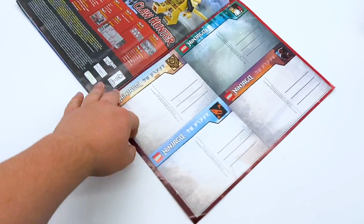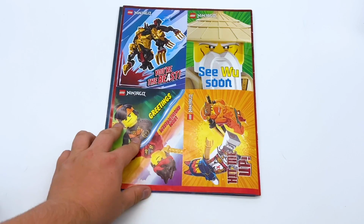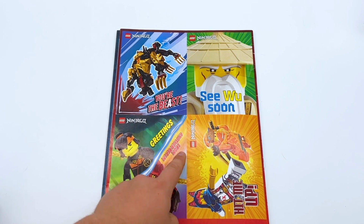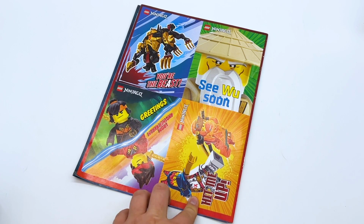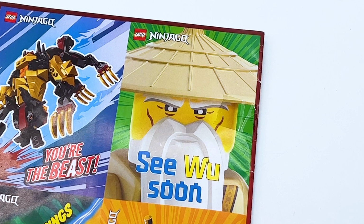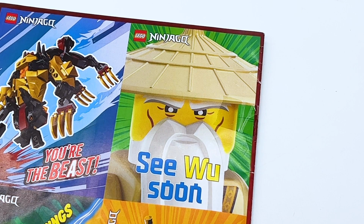Then we have some postcards on the end right here, which looks like you can cut out. And here's how they look from the front. We have, "You're a beast. Greetings from another realm. Hit me up." And then most importantly, "See woo soon." I love that. That's awesome.